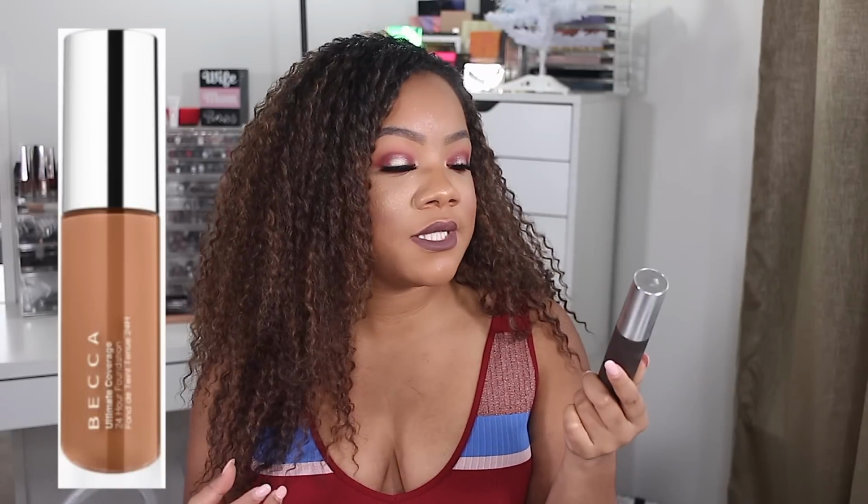So let's go back to high end. I believe they just reformulated this foundation, and it's the Becca Ultimate Coverage Complexion Cream. And it just looks like this, but now it comes in a different bottle. I'll put it on the screen somewhere, but this one's really good.